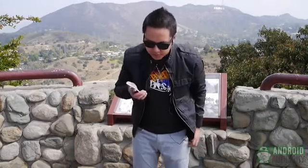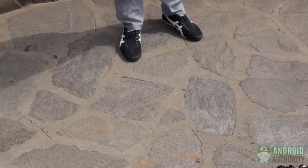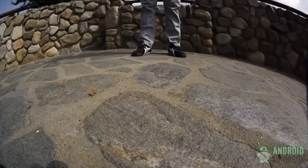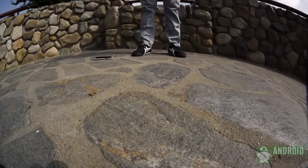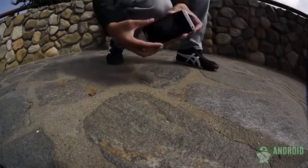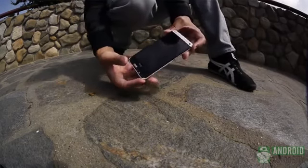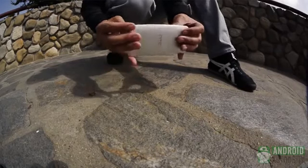All right, so let's just go ahead and get right onto it. So coming from head height, leaning forward a little bit, let's see what happens when it drops. Here we go. Again, it didn't fall on its face, so perhaps that has something to do with the balancing on the phone itself. So what we're looking at here is really no damages on the screen at all.